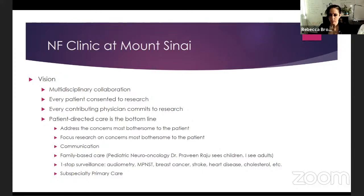Every single patient, the goal eventually will be to consent every single patient to research at their first appointment. And this would be for donation of tissues, as well as any other research studies that might be ongoing. And then every physician who's formally associated with the clinic should commit to research using this information.